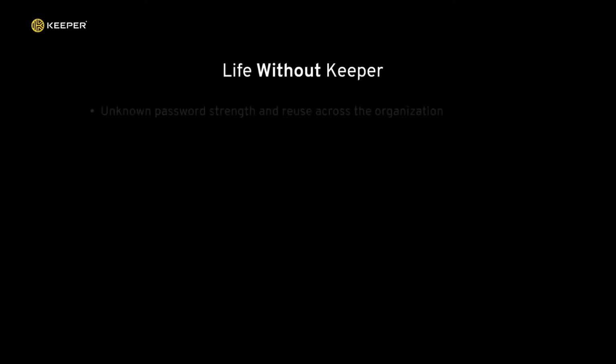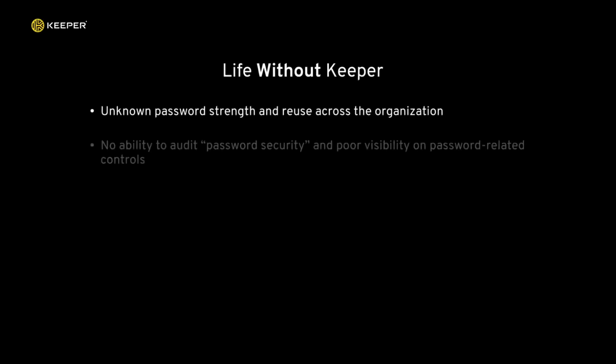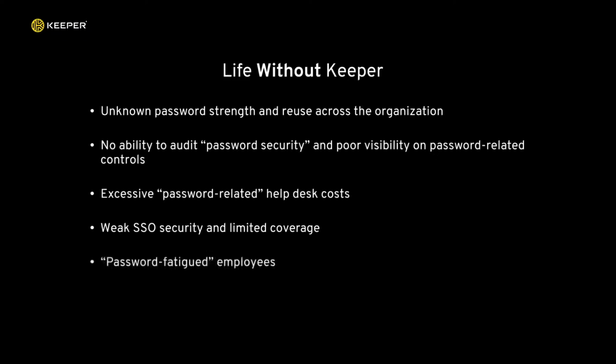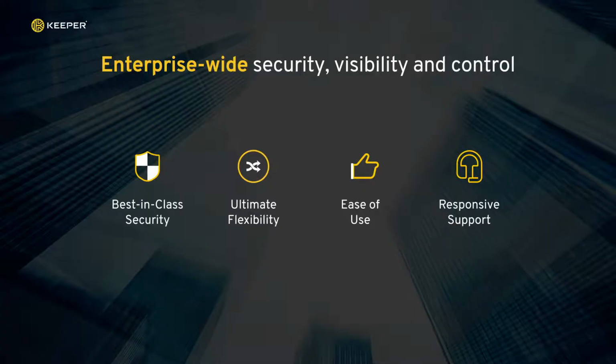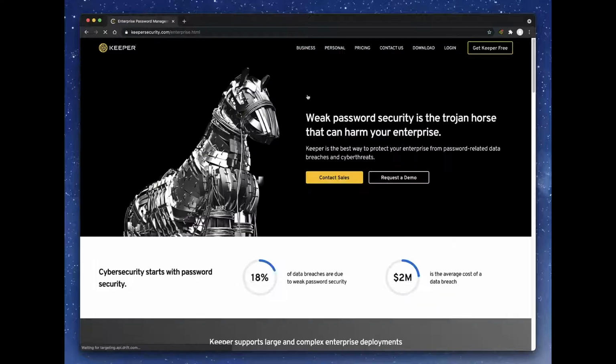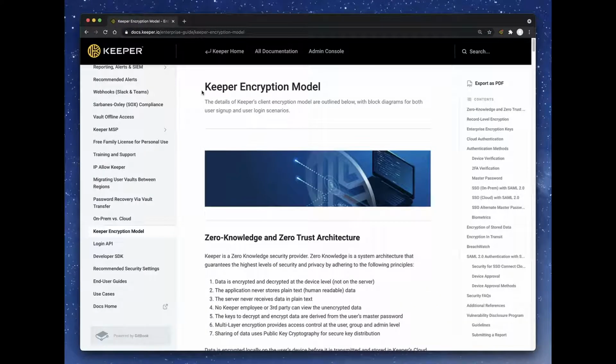This is what life looks like without Keeper. Unknown password strength and reuse, no audit capability or visibility into password use, excessive password reset help desk costs, weak SSO security, and password-fatigued employees. With Keeper, you get best-in-class security, flexibility, ease of use, and a world-class support organization. This demo will show you how to prevent data breaches through our enterprise zero-knowledge, zero-trust password management and privileged account management cybersecurity platform. Let's first talk about security.